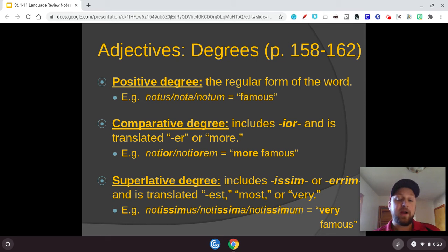Another note with the comparative degree is that when you see that IOR or you have that er or more sense with an adjective, the word quam, Q-U-A-M, is going to mean than. Like more famous than, braver than, angrier than. I bring this up because this is one of our topics that we're going to be seeing later in the year, and we're going to see it a lot with the word quam.